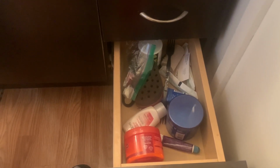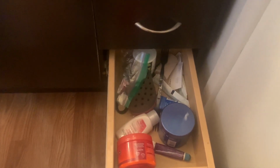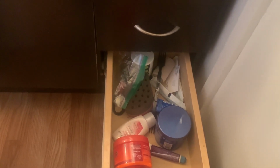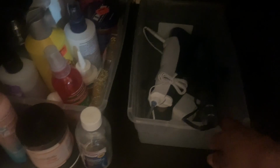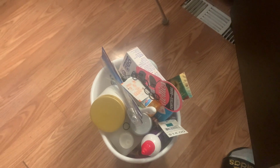Just a little decluttering today. I might get to the other cabinet later, but I'm gonna do this. But let me just show you guys underneath the cabinet. So this is what I end up keeping. I actually got one whole bin completely emptied. I just added my curling iron and my water pick, and this is all the stuff that I kept. And so far, this is all the stuff that's for the trash. So I'm just gonna keep going.